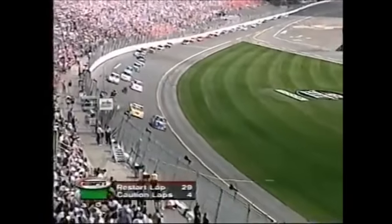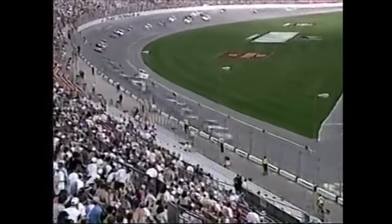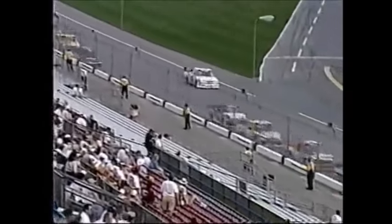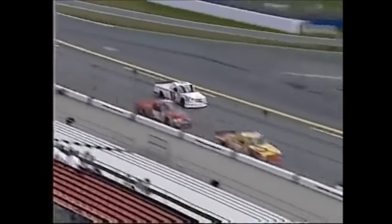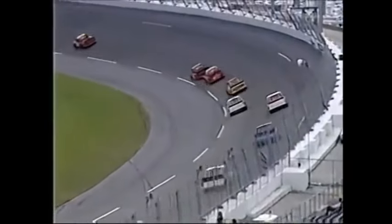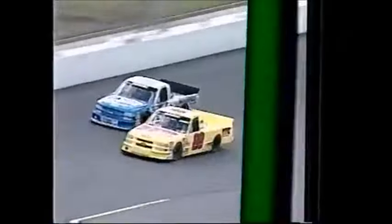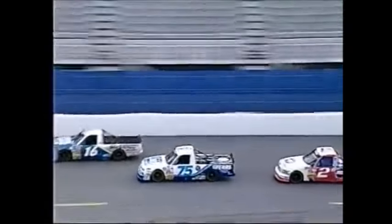Whoa! Amick getting squirrely on the restart. Or no, that was Terry Cook that got loose. Another of the yellow trucks. We're back to green flag racing. And that is something that we have not seen in a long time at Daytona: cars, or trucks, spinning the wheels on the restart. That's Rich Woodland, very slow on the bottom of the racetrack. Rich Woodland just simply missed a shift. That's his problem. As Jimmy Hensley, the 16 truck, tries to get a lap down.